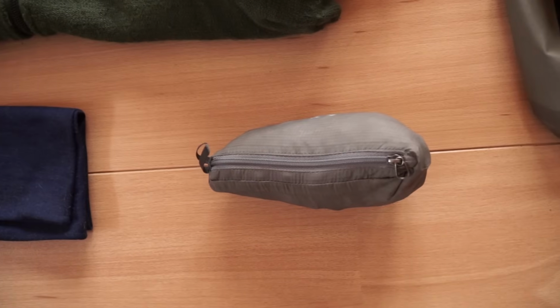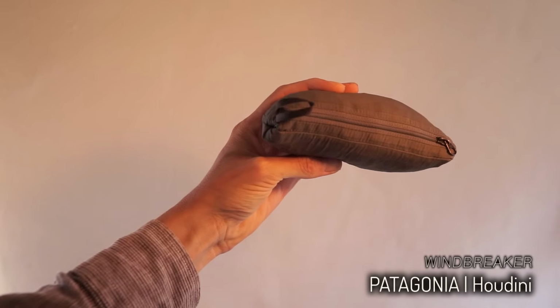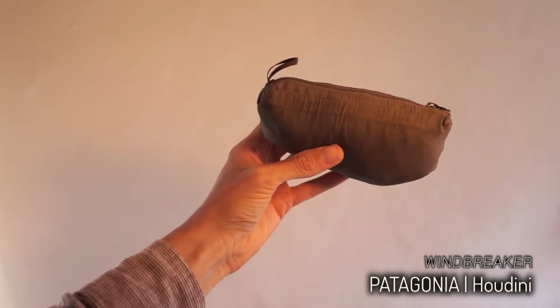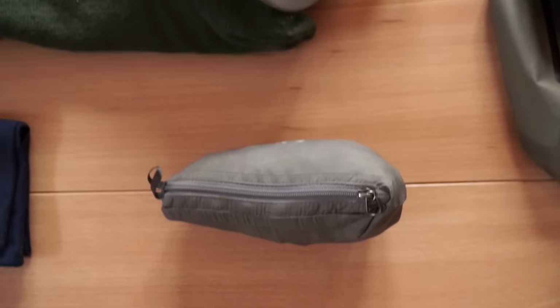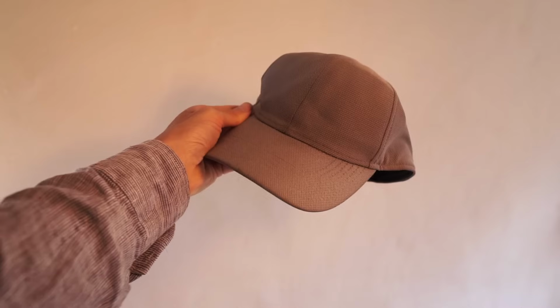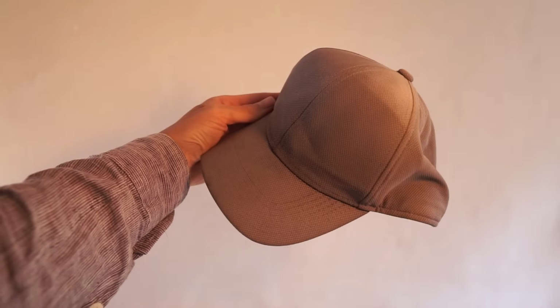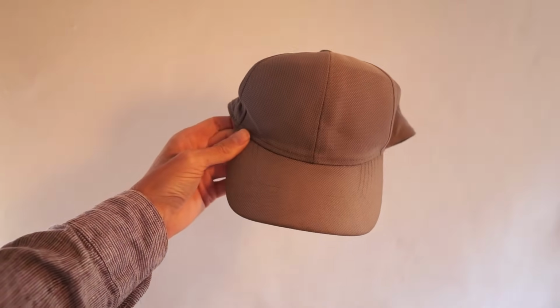Next up is the Patagonia Houdini windbreaker. It's a very small and lightweight package that folds up into its own pocket. I use it all the time and super handy to have somewhere close when it gets a little chilly from the wind. To shade my face from the sun, I like to use just a simple cap. This is a generic one. I'm on the lookout for a little bit more lightweight, breathable model though.